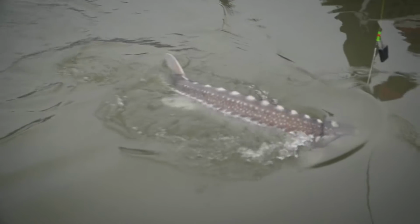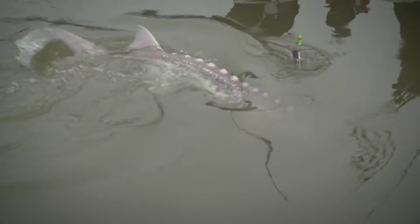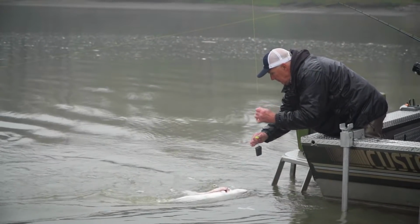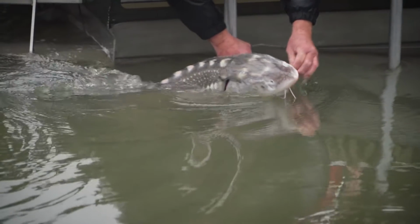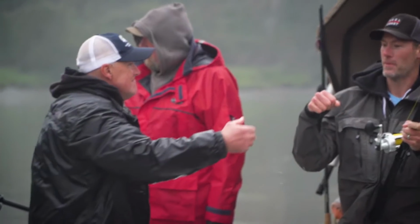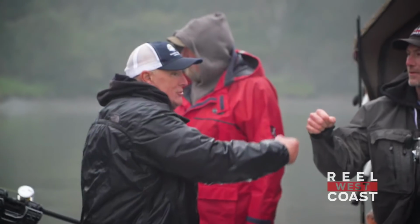So today was fantastic. What a start. Got into a lot of fish. Can't wait for tomorrow to have Trevor experience this, because Trevor's never sturgeon fished. He's salmon fished before and he's been out on the water, but he's never been out sturgeon fishing. So I really want to get his reaction when he starts to tangle with one of these huge beasts.